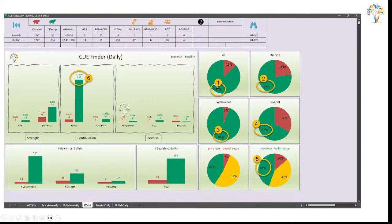Daily technical breadth. All setups bullish, strength bullish, very bullish, continuation bullish, reversal also bullish, and it is not overbought yet. Percentage of stocks giving buy setup from price extreme high is below 50%. It is not overbought. Allows buying, and looking at the large percentage of stocks giving flow setup, if you are fishing in the pond with maximum number of fish, it will help to find fish easily. Following that principle, if you are looking to buy, you may start with flow setups.